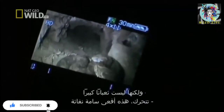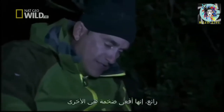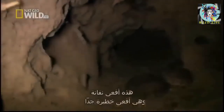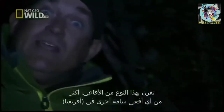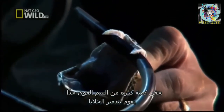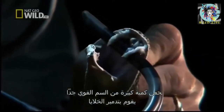We got a snake. But it's not a python. Oh, he's moving. That's a puff adder. That's a venomous snake. Oh, that is awesome. That is a monster, too. That is a puff adder. Very, very dangerous snake. If I'm not mistaken, more venomous snake bites are attributed to this species than any other venomous snake in Africa.